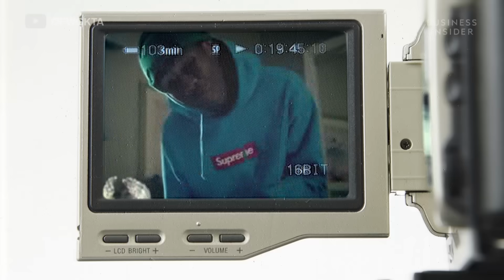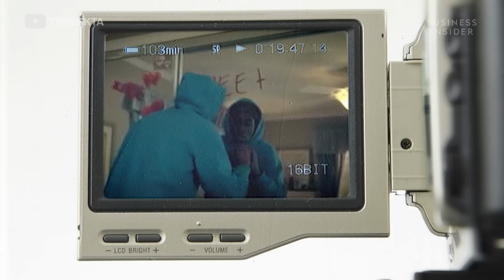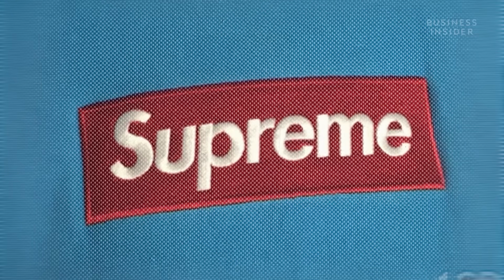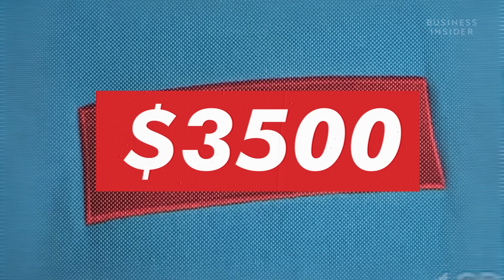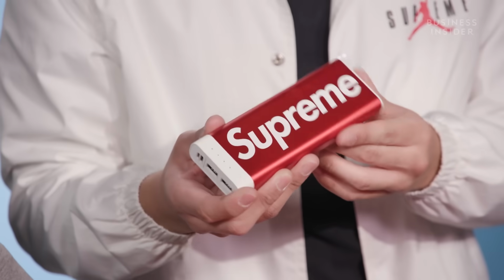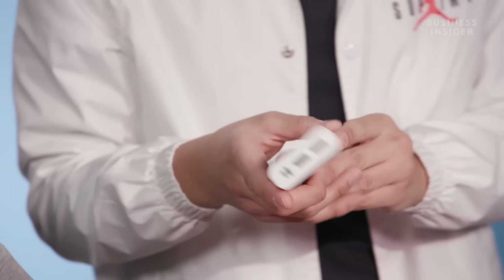Similarly, the teal box logo sweatshirt worn by Tyler the Creator in his She music video, originally priced at around $150, sold for $3,500. But not everything from Supreme is going to end up being valuable. Sellers like Chris have to decide what's going to be popular and what items will give them the best return. So how I decide on what I think is going to resell is based mainly on what I would wear.